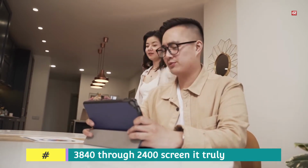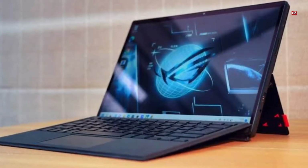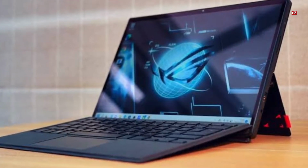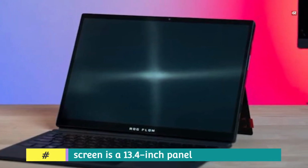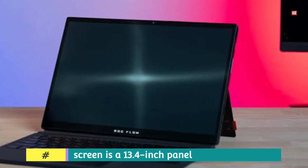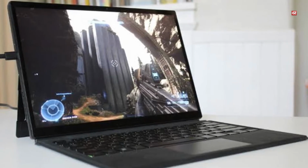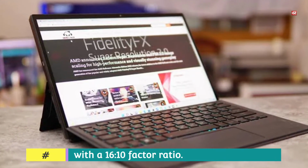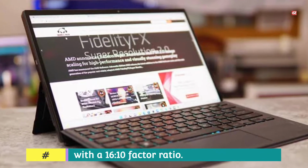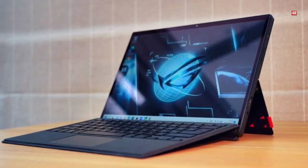A thin bezel surrounds the screen at the front of the tablet. The screen is a 13.4-inch panel with a resolution of 1920x1200, making it a bit taller than an HD TV with a 16:10 aspect ratio. There's a higher-res model available with a 3840x2400 screen. That is more like a 4K TV. This screen looks outstanding, with loads of brightness and clean, strong color. It also has a 128Hz refresh rate. So many games look particularly attractive, with smoother motion and effects as you jump around.